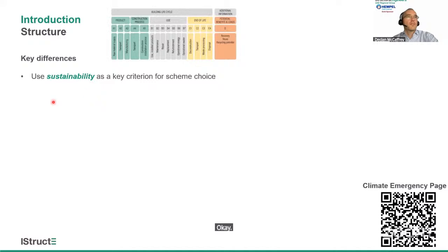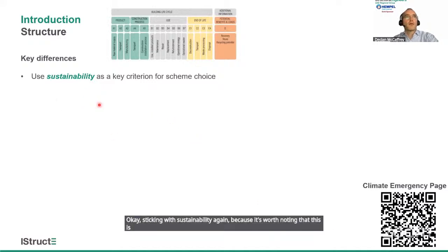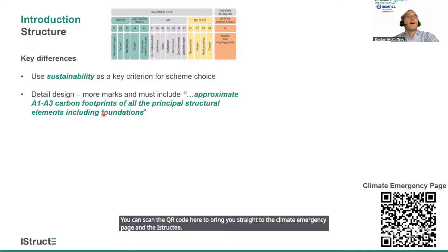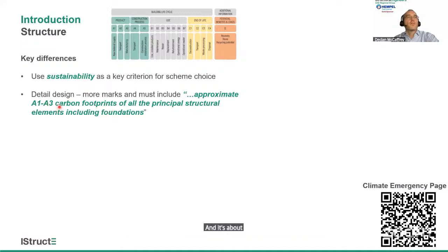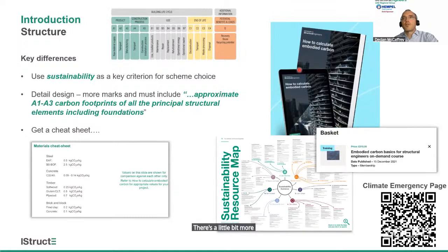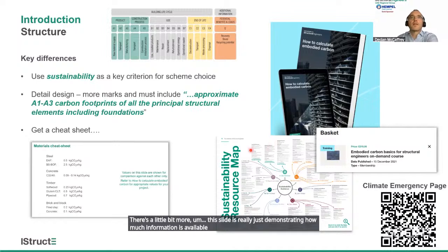Okay, sticking with sustainability again, because it's worth noting that this is now a big part that needs to be addressed in the exam. You can scan the QR code here to bring you straight to the climate emergency page in the iStruct-D. And it's about learning how to do some A1 to A3 carbon calculations. There's a little bit more. This slide is really just demonstrating how much information is available on the iStruct-D website.